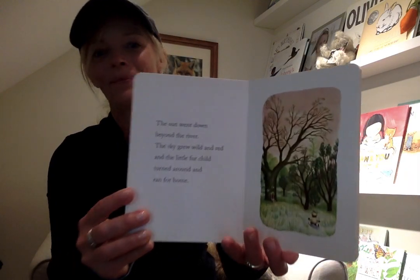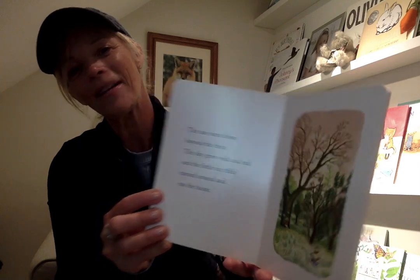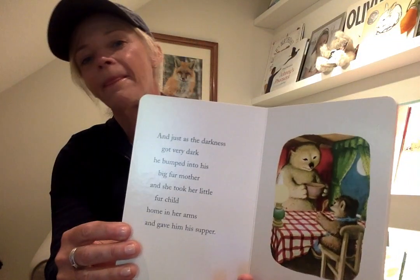The sun went down beyond the river, and the sky grew wild and red, and the little fur child turned around and ran for home. He had quite the adventure, didn't he? And just as the darkness got really dark, he bumped into his big fur mother, and she took her little fur child home in her arms and gave him his supper.